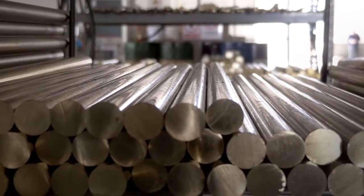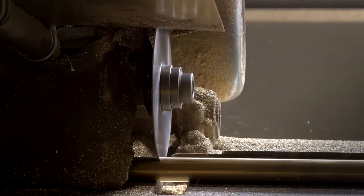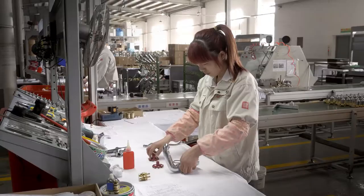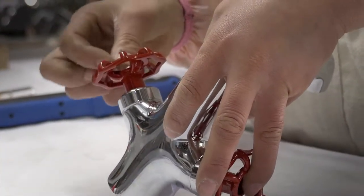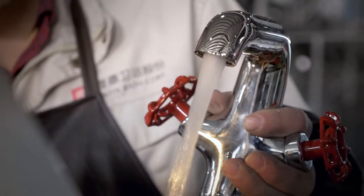All Dorf taps are made from high quality DZR brass, which is compliant with Australian watermark standards. We used European aerators and cartridges to ensure the best quality for customers. This was done to meet Dorf's high standards for comfort, design and water conservation.